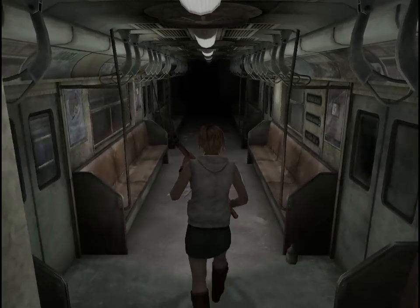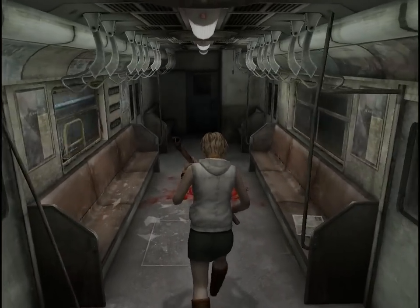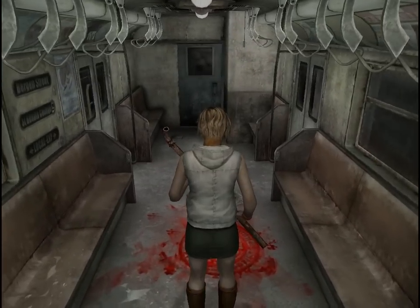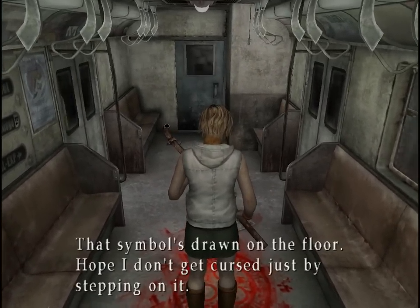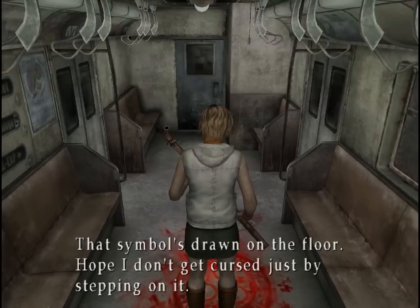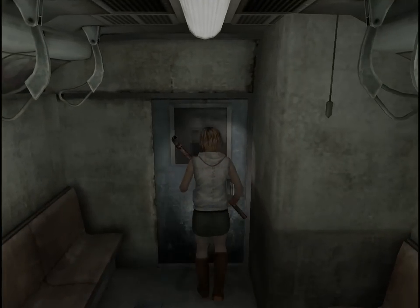So, with no other direction to go, I guess we just have to keep pressing forward. Not before we reach another save point. This one actually has some dialogue connected with it. Just really random dialogue they sometimes attach to those.